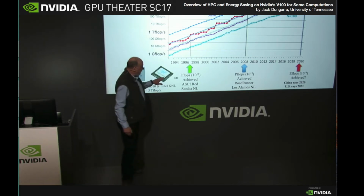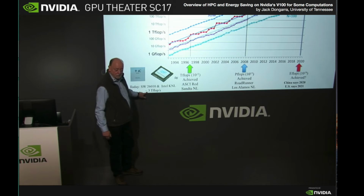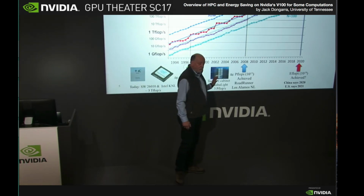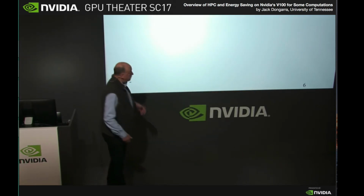If we take a look at how things have changed, a Knight's Landing or the Shenwei processor, the one that's in the number one machine, runs about 3 teraflops. So that's the performance of one chip. That's equal to that whole machine back in 1997. One rack of that number one machine is about a petaflop in performance. So again, you see this rapid change that's taken place.